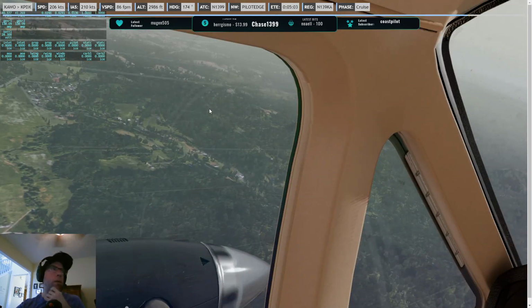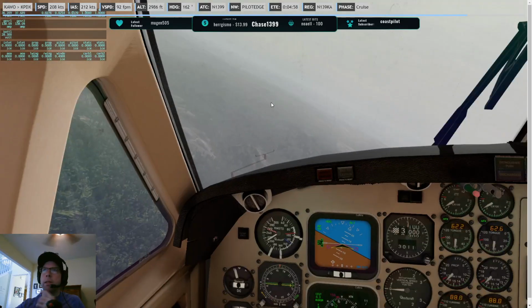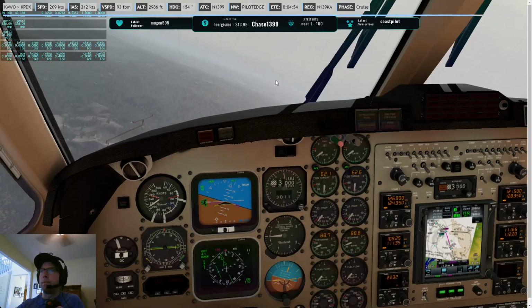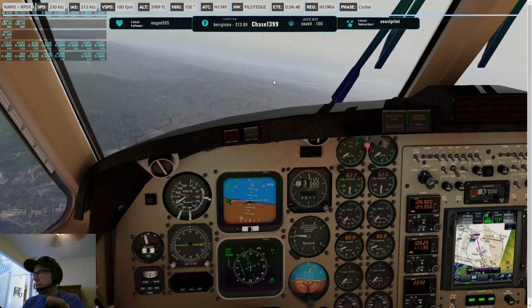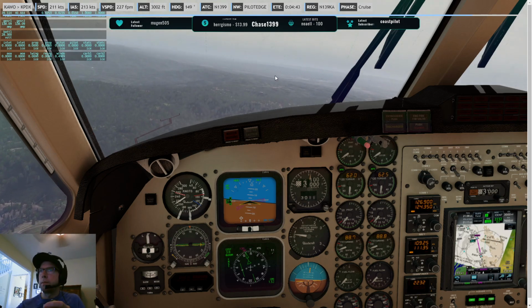But I do know, now that I know who I'm talking to, 17, contact Seattle approach 125.6. You guys, I know you guys know what a full approach is. I was just going to show it anyway. Air 1399, turn left, heading 130. Left, continue left turn 130, 1399.